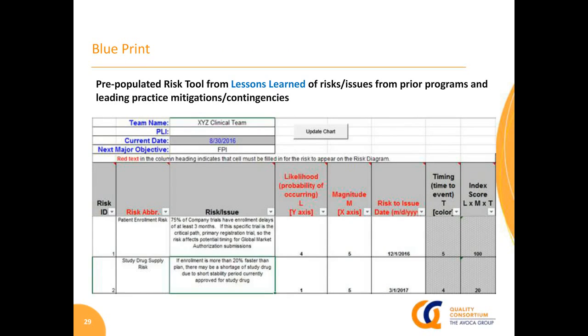I'm going to give you a couple of very quick examples. From a patient enrollment risk perspective, you may have data within your organization, and this again can only occur perhaps through lessons learned, that 75% of your company trials have enrollment delays of at least 3 months. If that's a real data point for your company, that would be important to know. Now, if this trial that you're considering is actually your critical path primary registration trial, then it's shame on you to allow that to have a 75% chance of enrollment delay. So therefore, you have a high probability of occurring. The impact is huge. If you're starting this trial, as I indicate here, let's say in 3 months from now, you might be in this situation, and so that's the risk to issue timing.